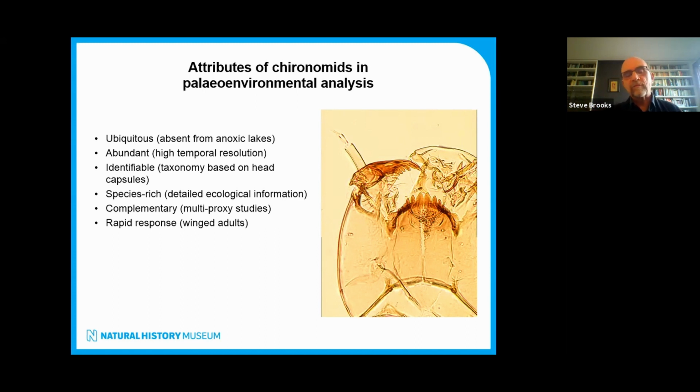The midges also respond very rapidly to climate. Of course, the adults are winged, so they can cross the landscape very fast, often wind assisted. And so they can arrive at lakes very soon after the climate has changed. A lot of the taxa have very narrow tolerances to particular elements of the environment. They're stenotopic. So that, again, is a major attribute for midges in terms of understanding how they're responding to the environment, but also in terms of developing quantitative models using midges.